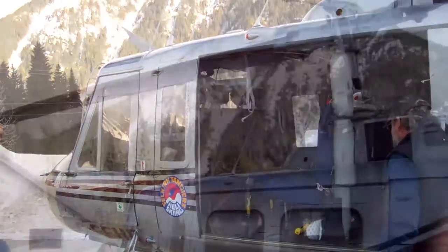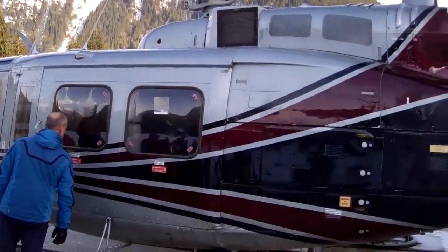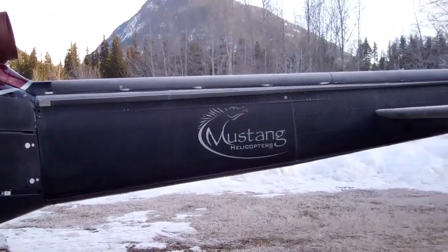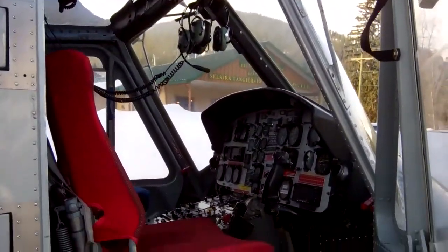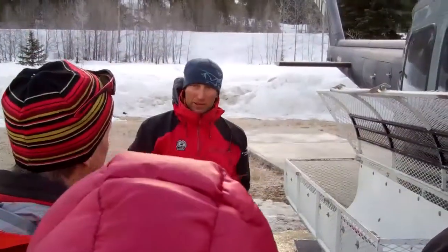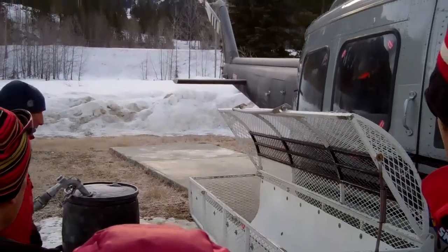When you climb in, the other thing is our policy is it doesn't matter if the rotor is spinning or not inside the helicopter. So we need to store them either in the basket or in the cheek here.